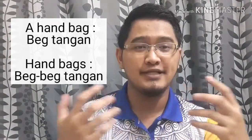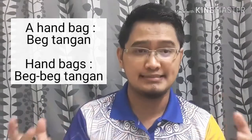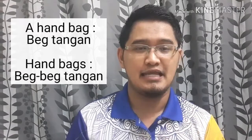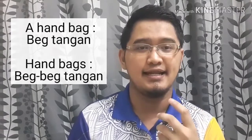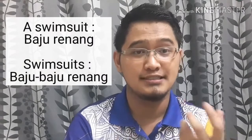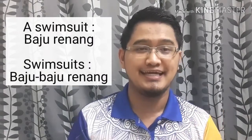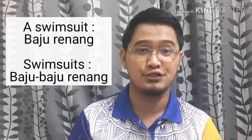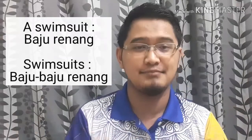If you have more than one handbag or you have handbags in Malay, we say bag-bag tangan. The next example is swimsuit. In Malay, swimsuit is pronounced as baju renang. Baju means suit and renang means swim. If you have more than one swimsuit, or you have swimsuits in Malay, you say baju-baju renang.